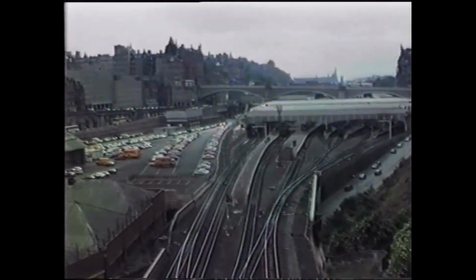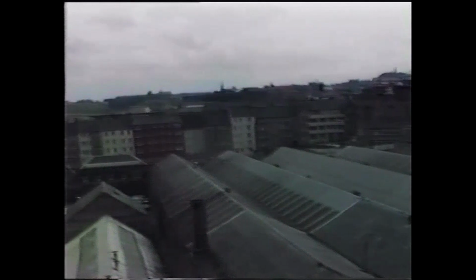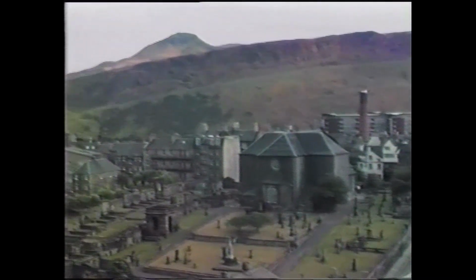From a rather windswept perch on top of Calton Hill, we're afforded excellent views of the east end of Waverley Station. The view extends across Holyrood Park to the flat-topped hill known as Arthur's Seat.